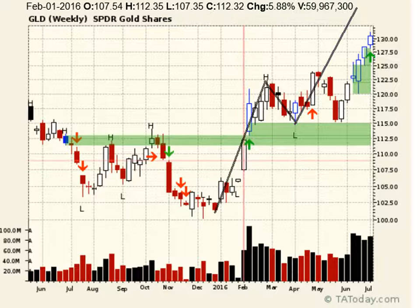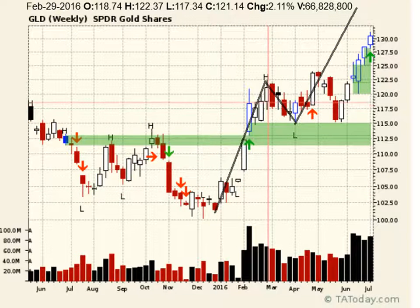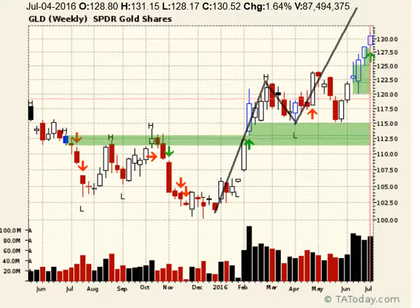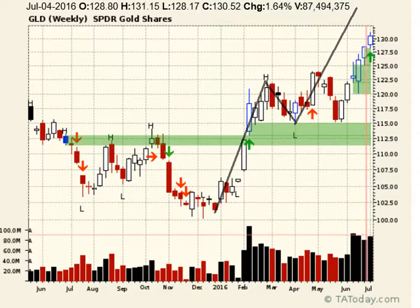How far? Well, you just take the measurement. Take the low here, 101.31. Take the high over here. That's 122.31. So that's essentially 21 points. Add 21 to the bottom. That gets you 136. Where we're at, 130.52. So another 6 points potentially in this structure still to go.